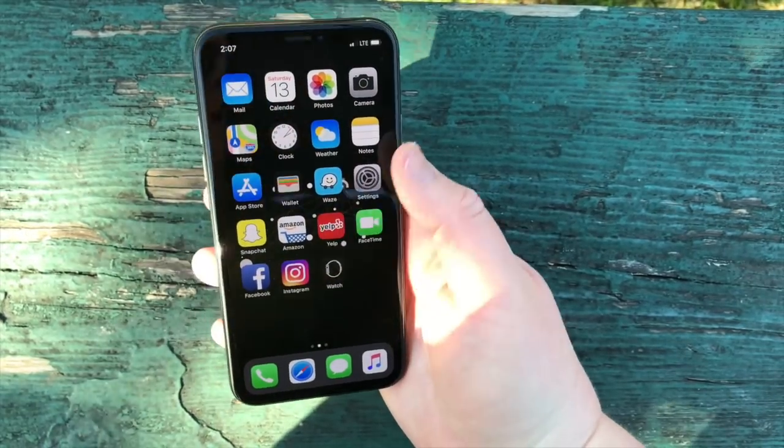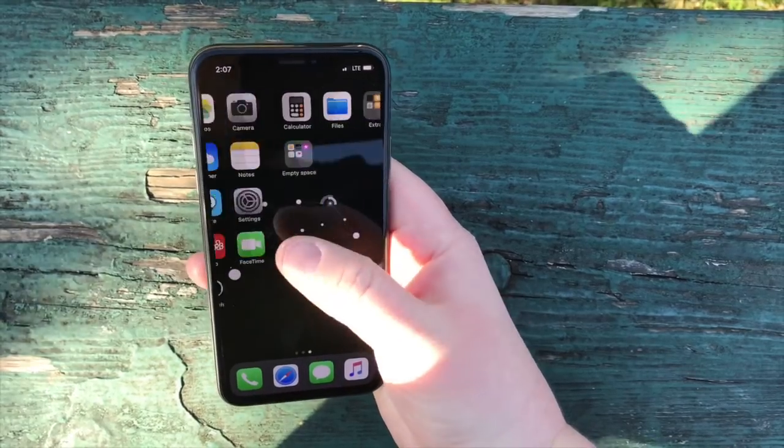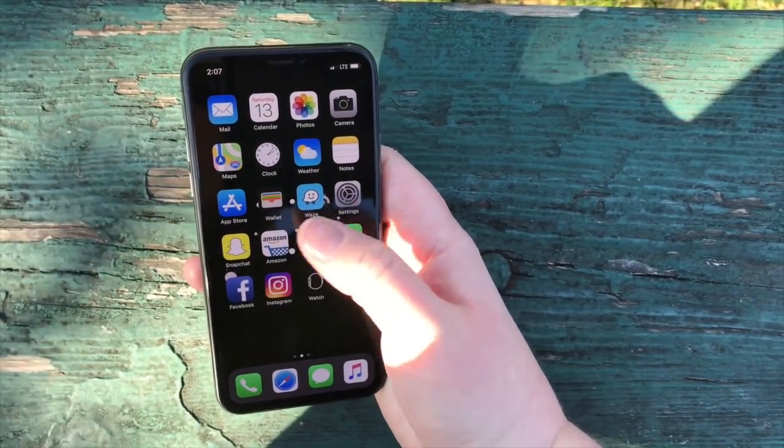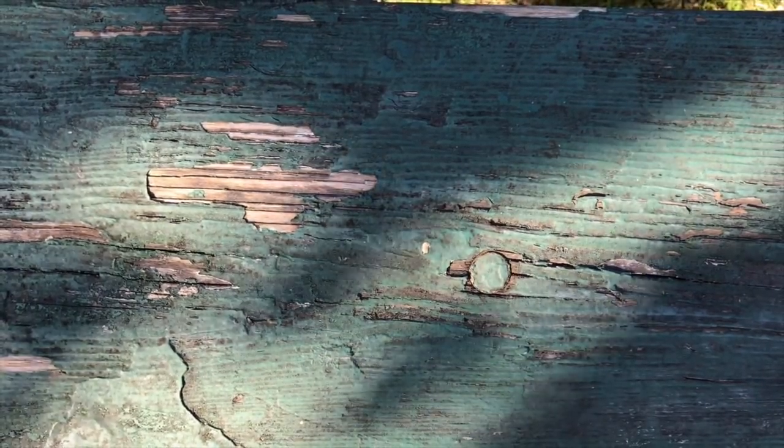So the easiest way to check out notifications is to open up your phone and scroll to see if you have the number icons on your apps. So that's it. Just kidding, that's not it.